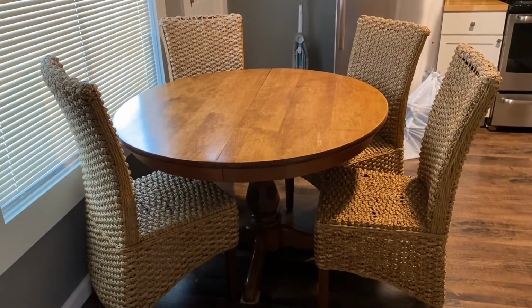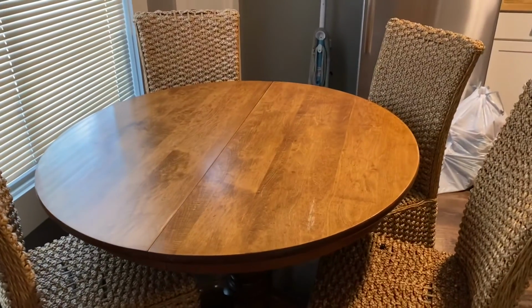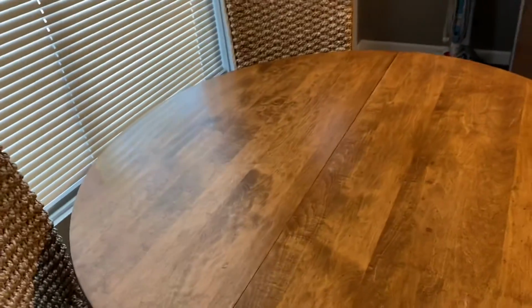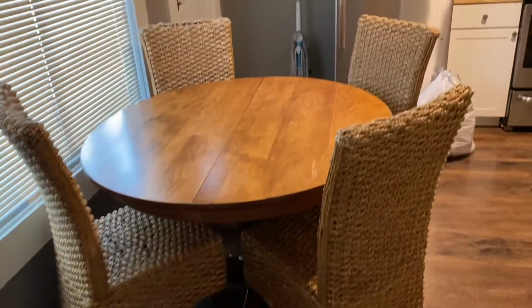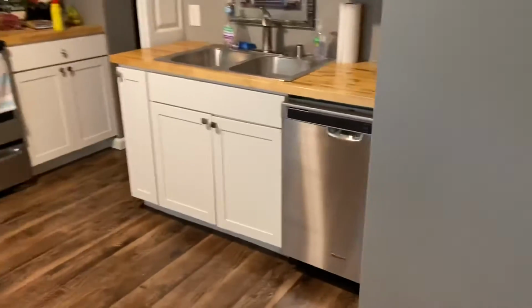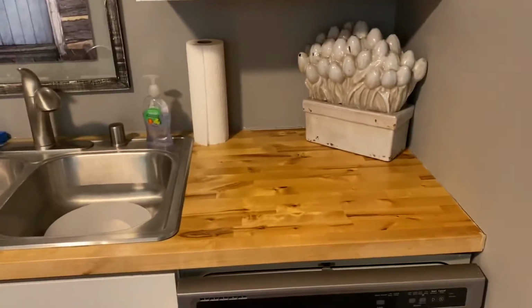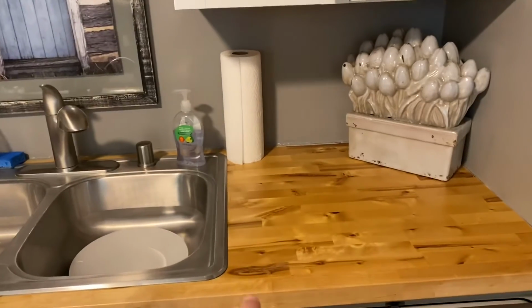So this is the kitchen. I'm currently in the middle of cleaning everything. So this is the 4-seat kitchen. It seats 4. It's really, really beautiful. Then over here, we have the dishwasher. I just wiped the counters down. I gotta do that dish right there. So I wiped all the counters down.